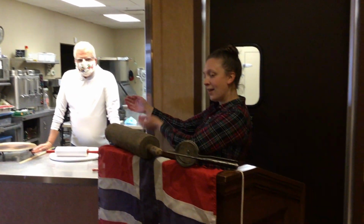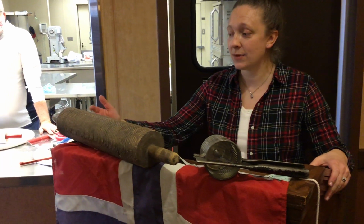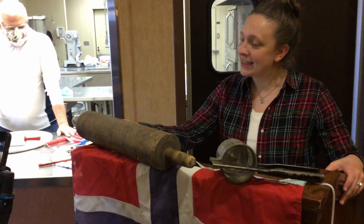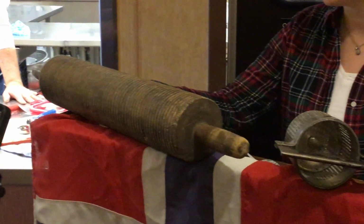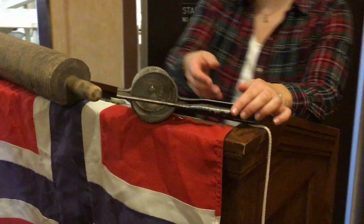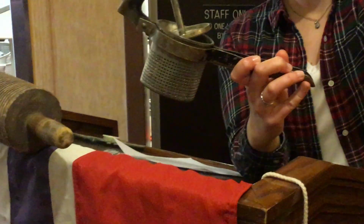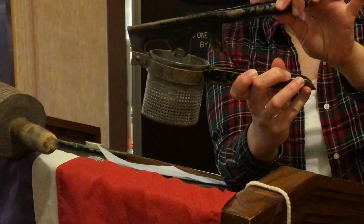Show us some of your things. Oh, well, these are just a few things that we have in the collection at the Historical Society. This is a really massive grooved lefse rolling pin. And it's my understanding that the grooves help eliminate some of the potential air pockets that can appear in the dough. And then I also have one of these ricers, which are used to prepare the potatoes when you're making the dough.